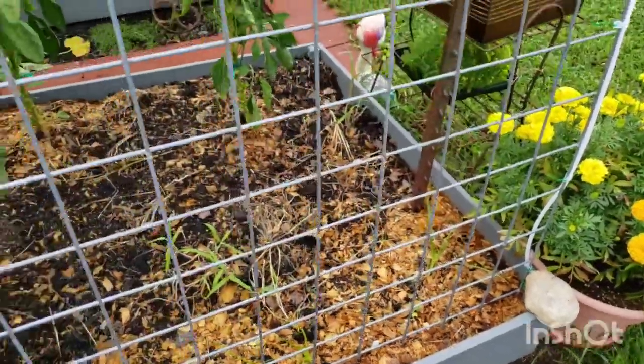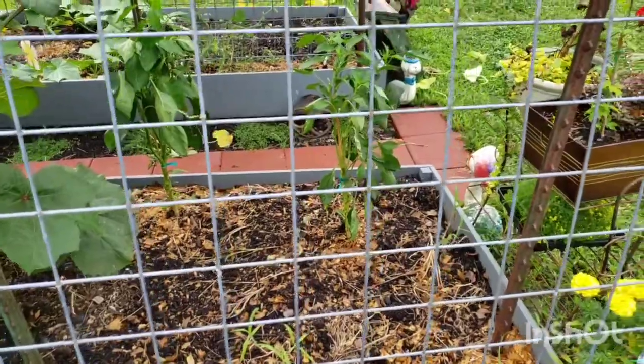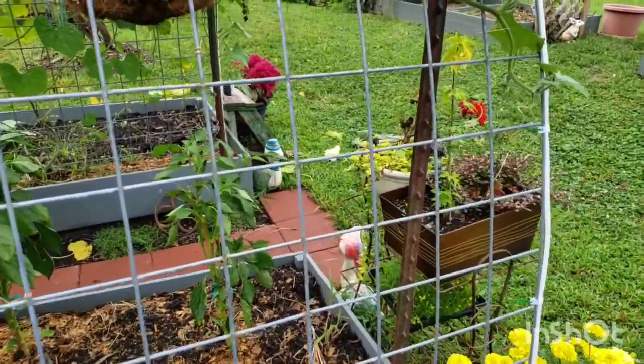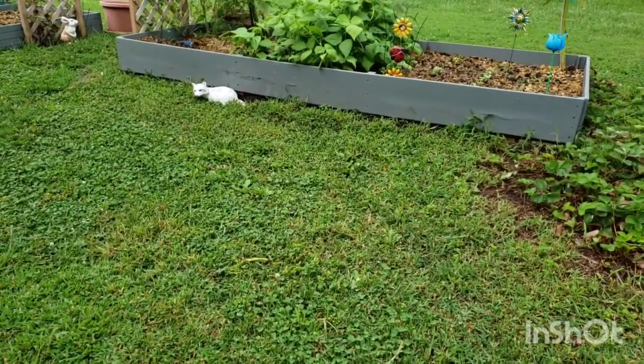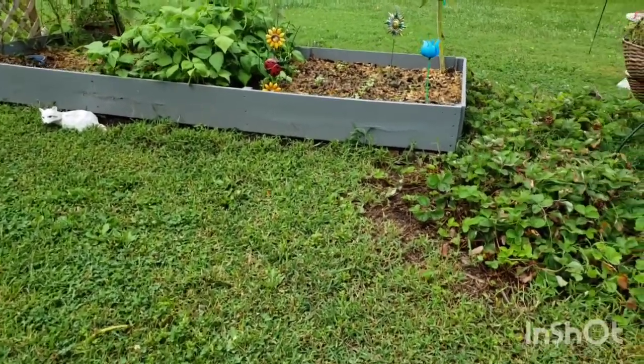I don't know if I'm going to get anything from them because they say 50 day, and I had, I think, 71 or 80 days at the time that I planted them, but then the weather went down to like the 80s, and it's been kind of crazy. So it's gonna be a crapshoot as to whether I get anything from it or not. I don't know.